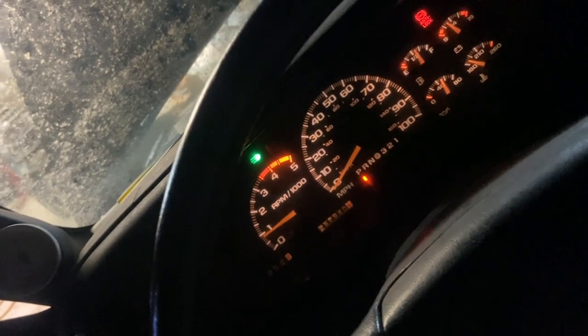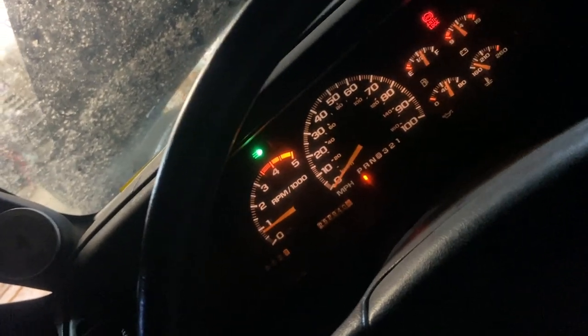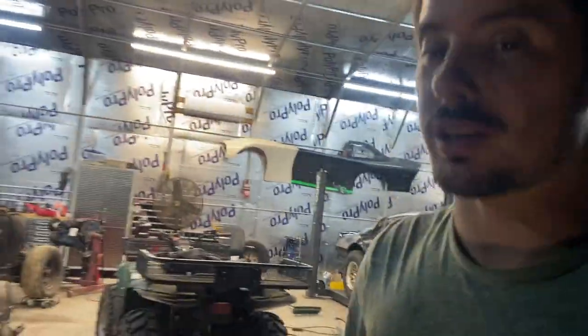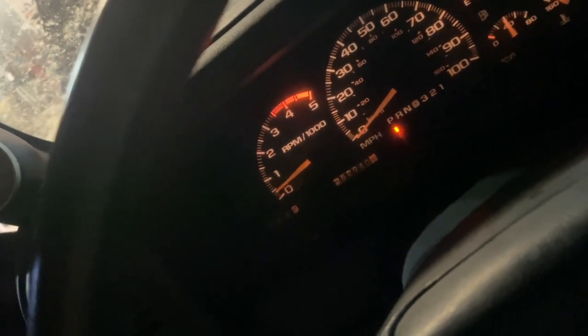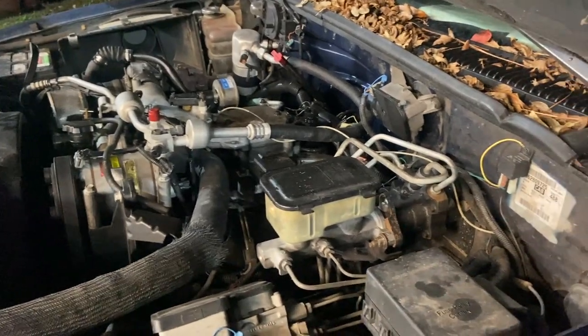No. No way. It can't be that easy. I would love it to be that easy. It couldn't, could it? Not even gonna touch the gas pedal. I mean, I'm not the only one that sees that, right? Right?